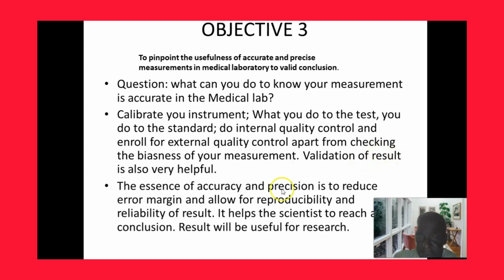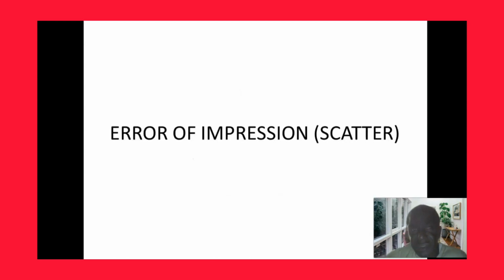The essence of accuracy and precision is to reduce error margin and allow for reproducibility and reliability of results. It helps the scientists to reach a valid conclusion. Results will be very, very useful for research.